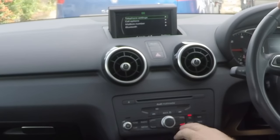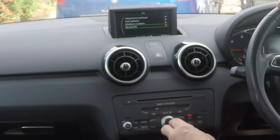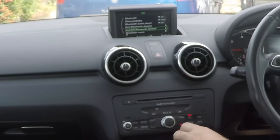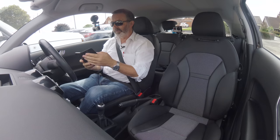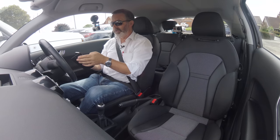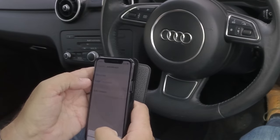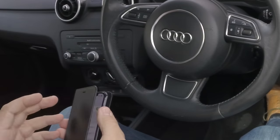So bottom right hand corner, settings, telephone settings, call options, mailbox number, Bluetooth, select Bluetooth, discoverability, Bluetooth audio player, find Bluetooth devices, bonded Bluetooth devices, that's what we want, click bonded. You see there, Barry's iPhone. Now what I'll have to do, which I should have done before, is delete it from my phone or knock my Bluetooth off. So I'll delete it, forget this device, forget. Otherwise I won't be able to delete it.